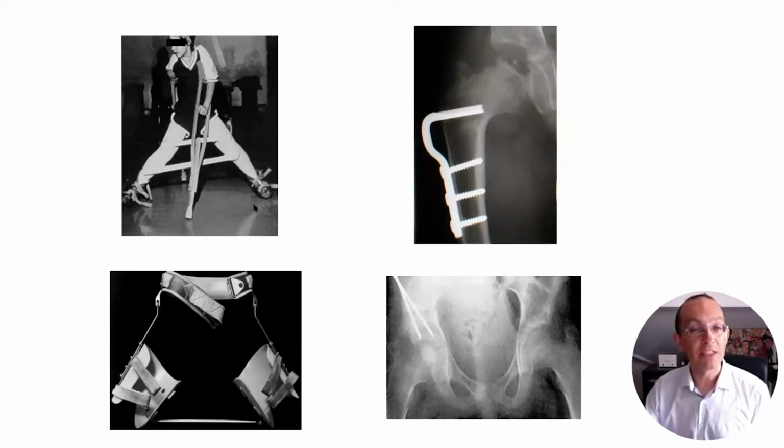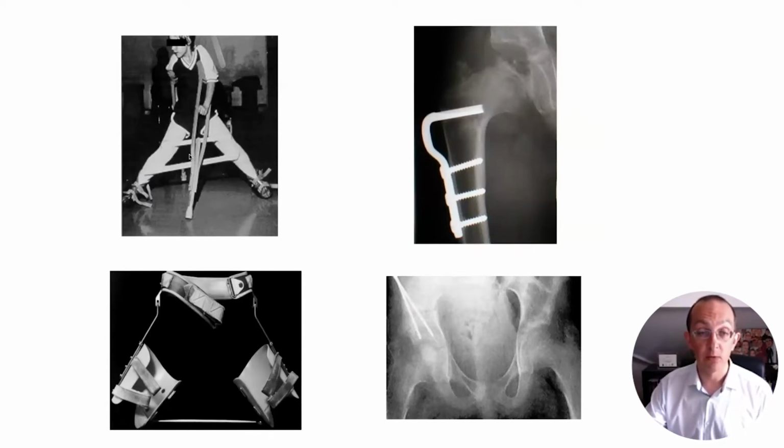But anyway, these are the other treatments that you may encounter. Some people use braces or calipers to treat Perthes disease. This is done very uncommonly, I believe, in the UK, but certainly around the world, this is still common in practice. Some people will do an osteotomy, so break the bone and reposition the bone.